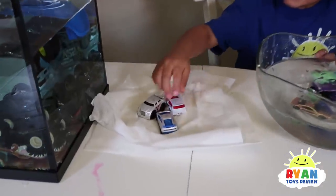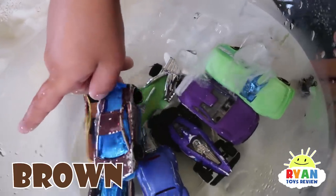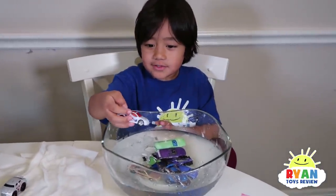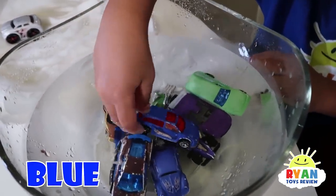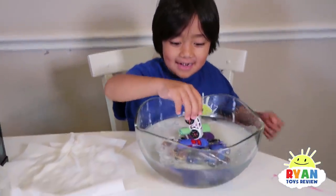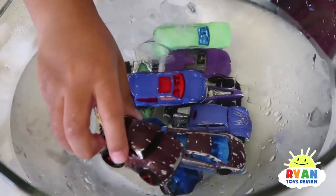Car number eight. Let's see what it'll change to. It's silver to brown. Yeah. So cool. Oh, it's a police. It's a police brown car? That's cool. Car number nine. So it's white to blue! That one's awesome. I did not expect that one. Me either. Car number 10. This is silver. So it's silver to, oh, it looks brown or something. Yeah, brown! Cool. So it's the same. They're brothers.